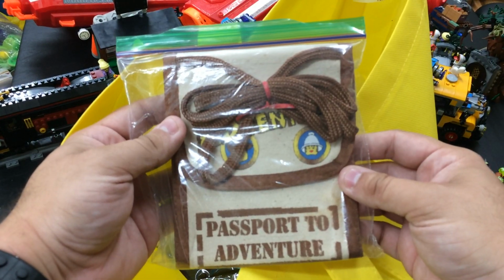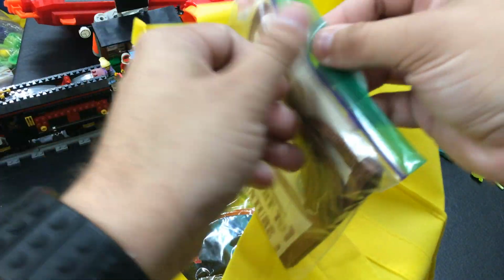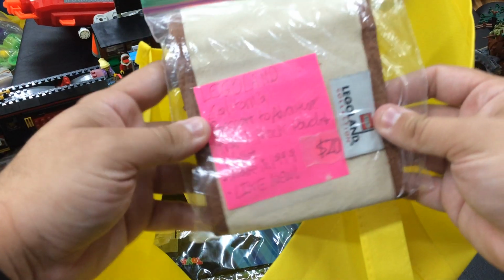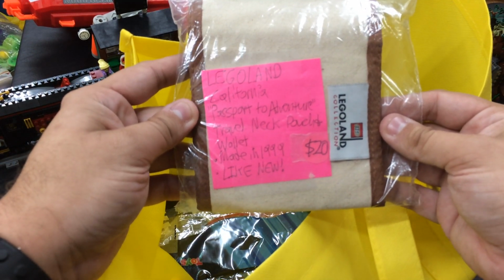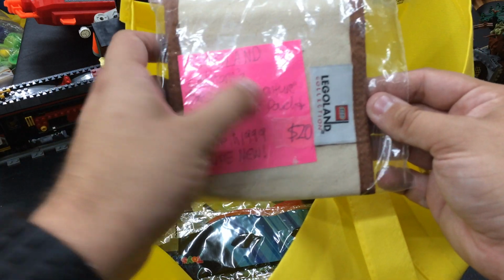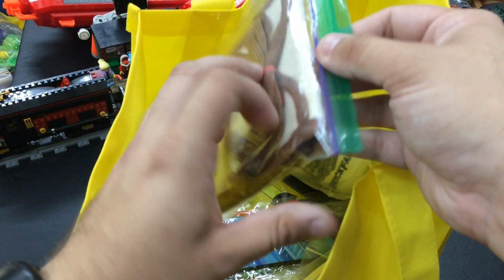I didn't know about this. And I saw it was Johnny Thunder Adventurers. I bought it. That's all the history to it that I have currently. This is a Legoland California Passport to Adventure travel neck pouch and wallet. Made in 1999, like new, 20 bones.